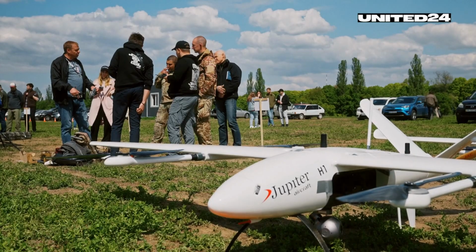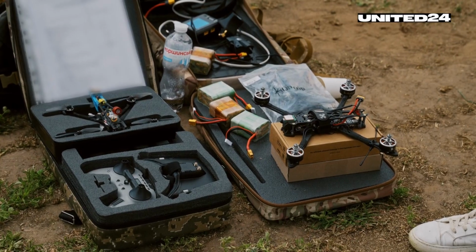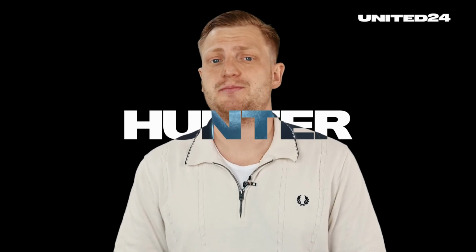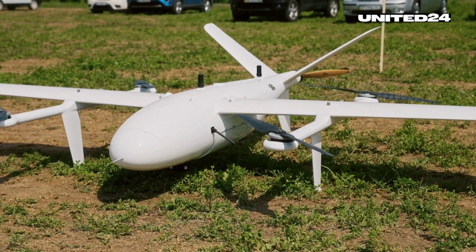It's really a quite diverse and mixed group of people you will see there. There are larger aviation companies present like Jupiter, and smaller local developers that basically have a more backyard MacGyver approach and budget. The aviation company Jupiter, which was founded in 2014 by Ukrainian, German, and Slovakian engineers, introduced their new Hunter series. The Hunter drones differ in size, range, and payload. The concept behind all these drones is the same, however.